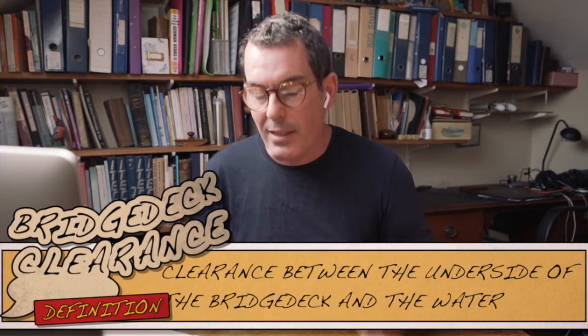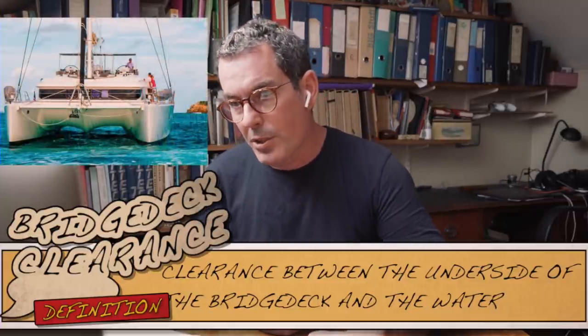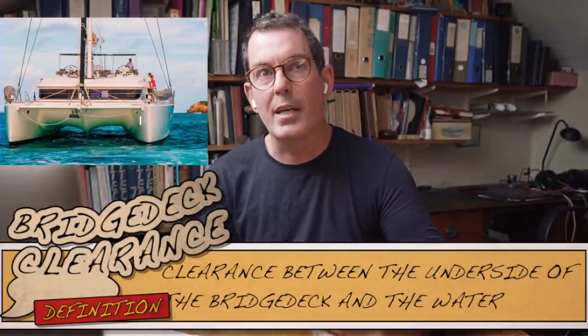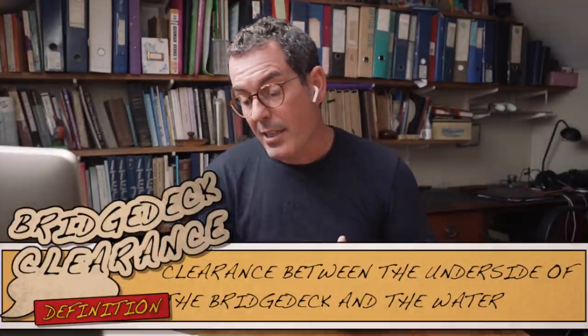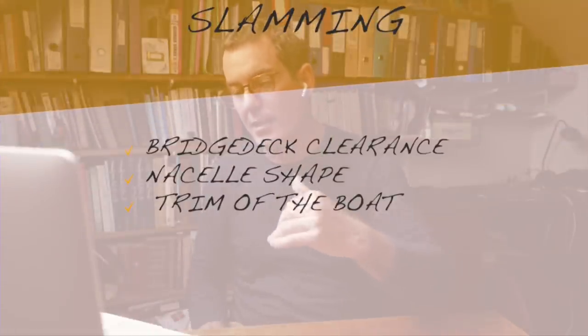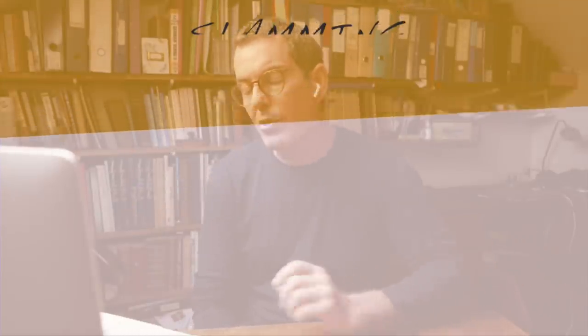This is going to be a bigger topic, and I want to discuss bridge deck clearance, because this is huge. Our understanding of it, for those of you who don't know, is that bridge deck clearance is the clearance between underneath the bridge deck and the water. And people talk so much about slamming. Does the boat slam? It's probably one of the biggest comments we get on all these catamaran reviews we've done: why aren't you mentioning bridge deck clearance? Our understanding is that there are so many things that influence slamming. Bridge deck clearance is one. The shape of the nacelle is another. The trim of the boat is a third. So over to you. Give us your thoughts on bridge deck clearance.